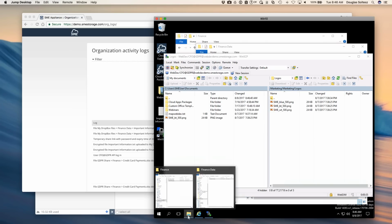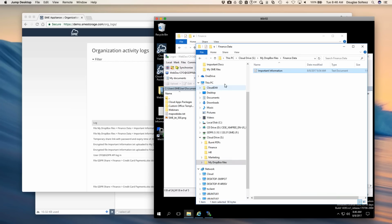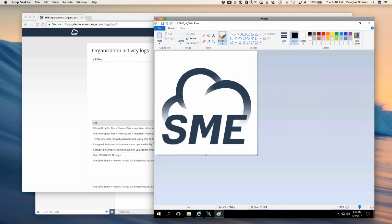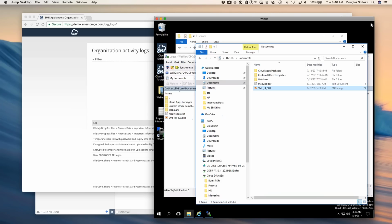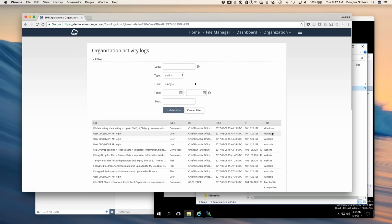And if I go into my files, that should have downloaded to, I believe, Documents. I've got my Storage Made Easy logo through WebDAV. If we now go back and we look at what's happened as the org admin, we can now see that yet another tool has been accessed by us.